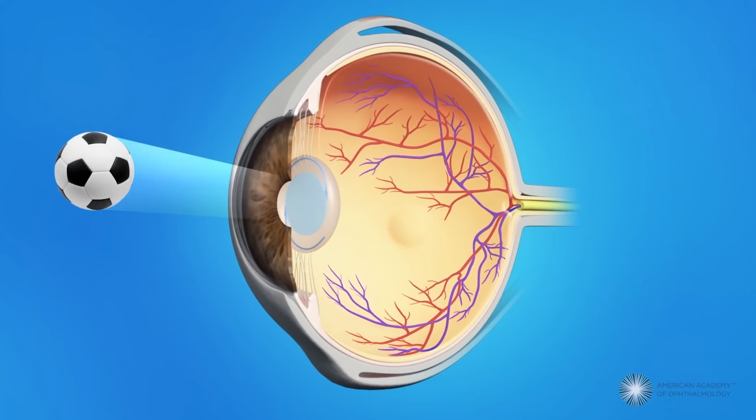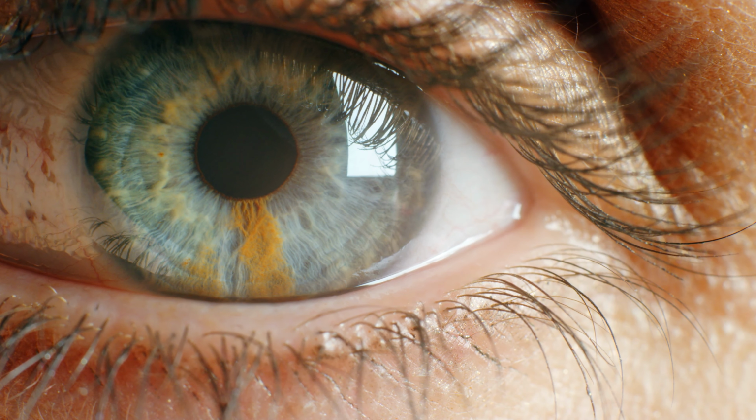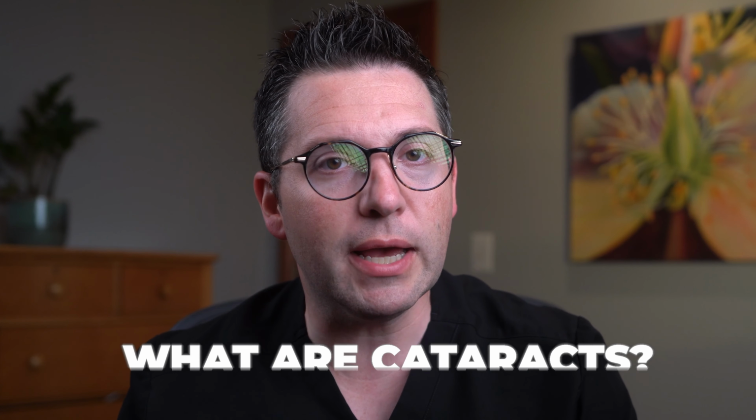To understand cataracts, you first need to know a little bit about how your eye works. The front of the eye is called the cornea. It's a clear window that helps focus light. Behind that is the iris, the colored part, which controls how much light enters your eye. And sitting just behind the iris is the lens, a transparent structure that helps you focus on objects both near and far. So, what are cataracts?